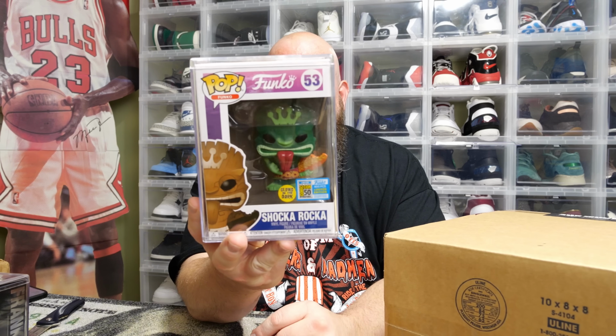This one came out. I don't see a date on this thing. Oh, 2024. Came out 2024. So about a year ago. They say it's $200. Of course, values could have fluctuated a little bit in the past couple months. Potentially. Probably not, though. Nothing crazy. Pop 2. Also in a hard protector. Back says $70.